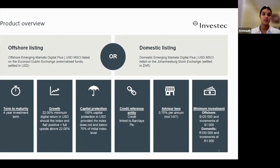However, this is listed on the Euronext Dublin Exchange and it's purely for externalized funds and only has hard currency or US dollar exposure. The domestic listing, which is offered through EasyEquities, is listed on the Johannesburg Stock Exchange, something we're all familiar with. It is a rand in and a rand out investment. However, you do receive US dollar exposure for the full term of the product. It's a four-year investment, so a four-year lockup, but there is liquidity offered throughout the period.